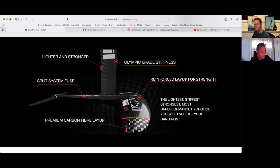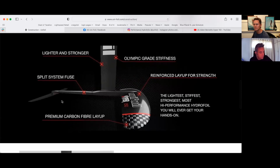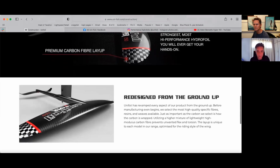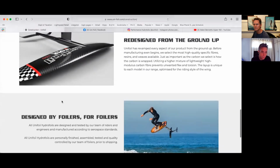So can you still adjust the angle between the front wing and the tail wing, or is there some way you can trim it? Yeah. Imperative, absolutely imperative that you are able to tune the foil to your liking. So yeah, that's a given. You have to be able to tune your foil to your liking.